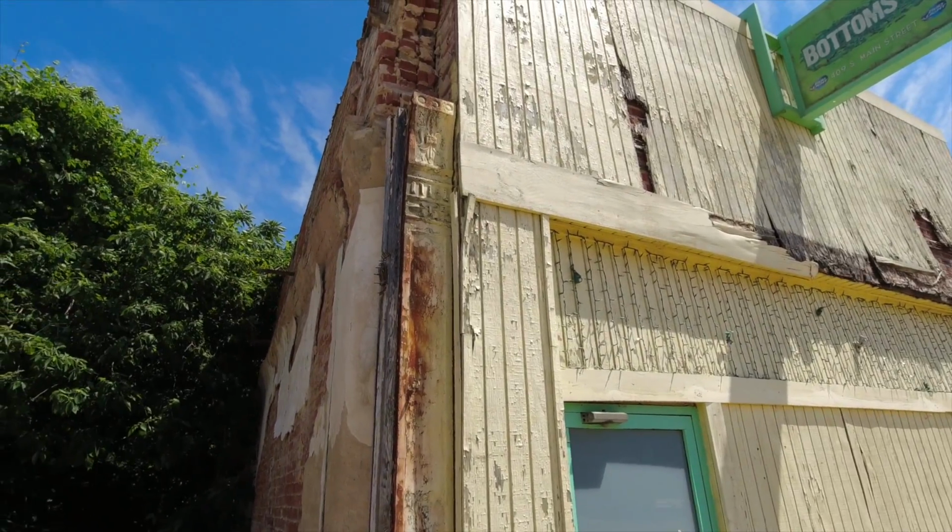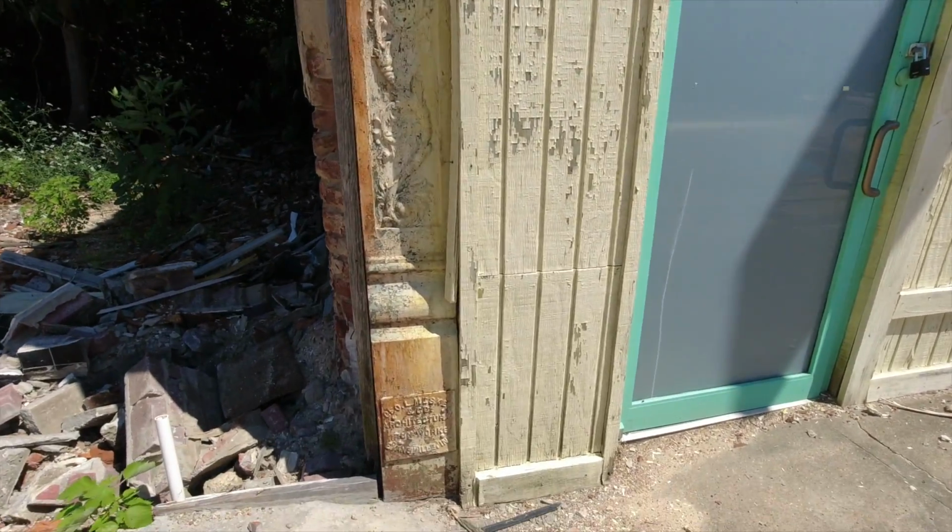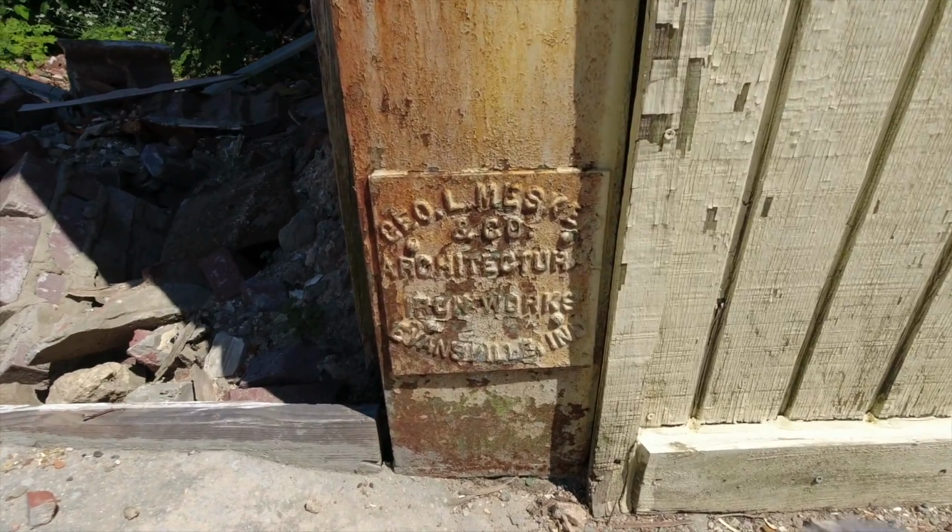This is a column made by George L. Mesker and Company, made in Evansville, Indiana. It's all that's left. I hope the other ironwork was salvaged and not just hauled away to the dump.